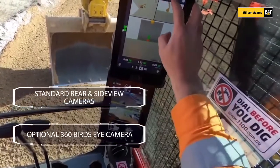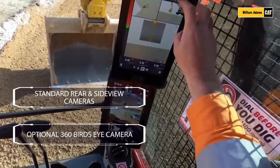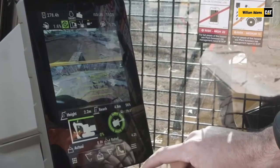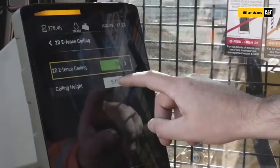In other machines, I've had sore backs and thought, do I really need to be doing this anymore? Features like cameras, I actually can't live without them now. I've been in other machines since, and I keep looking for my cameras and all the other features that come standard with the machine.